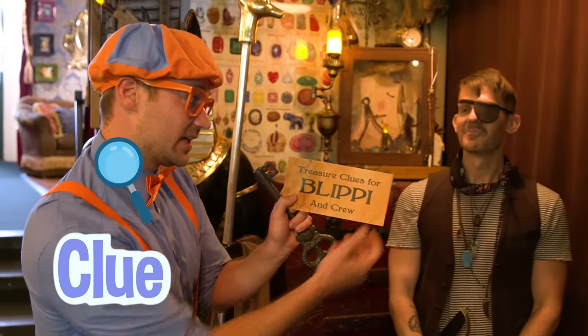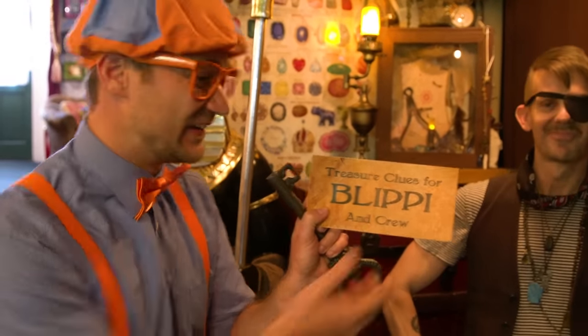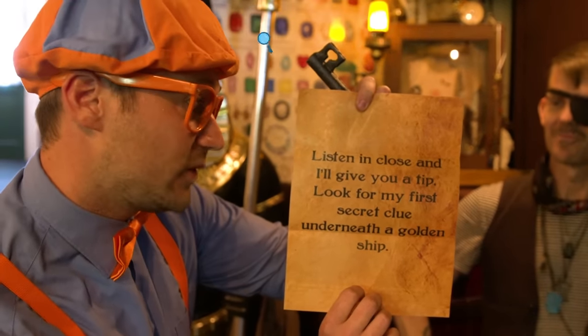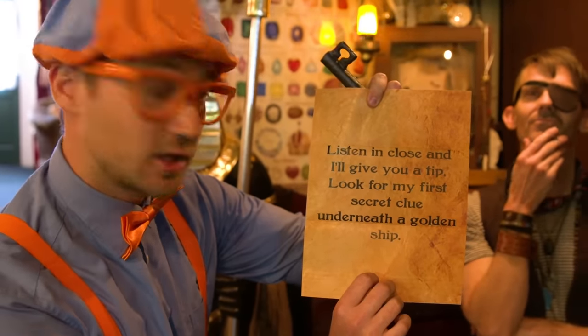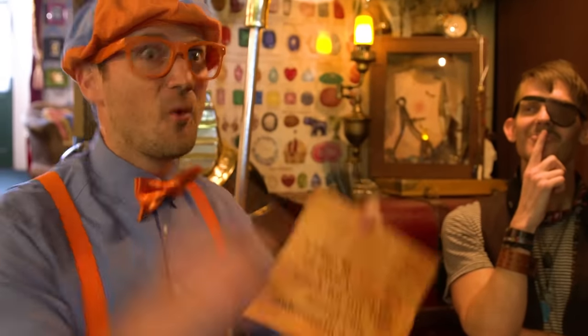Ooh, a secret clue. It reads, treasure clues for Blippi and crew. Crew, that's you! Okay, let's read it. Listen in close and I'll give you a tip. Look for my first secret clue underneath a golden ship. Wow! Wait a second, I know where that could be.